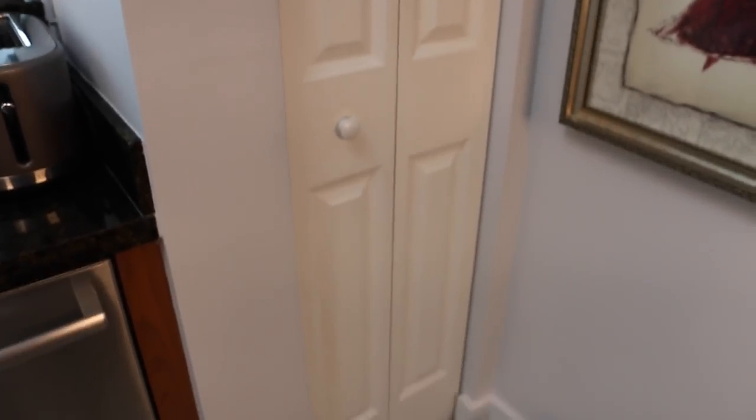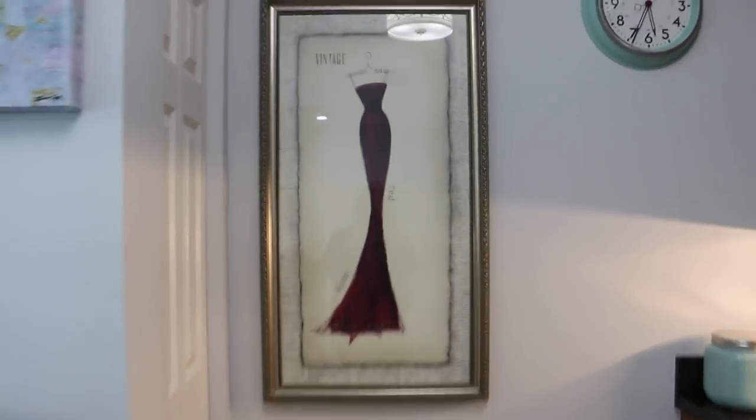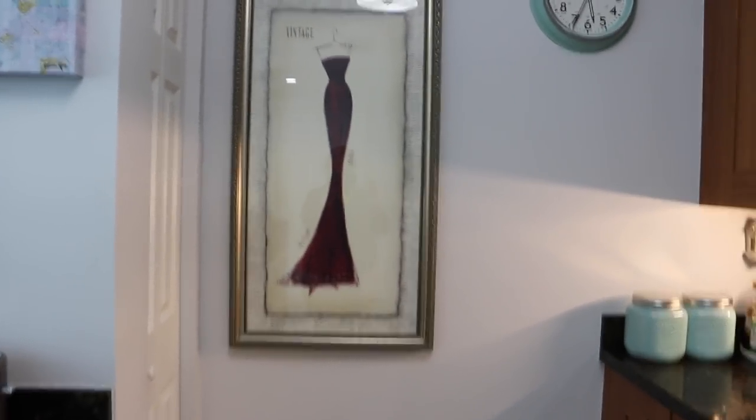Then over here, I have a little pantry, which actually looks small, but it fits a lot of stuff. I have this picture frame here. This used to be in my bedroom.